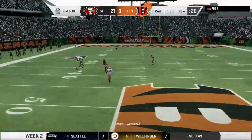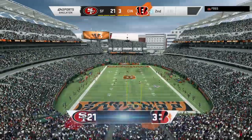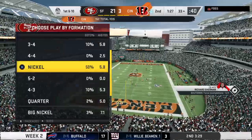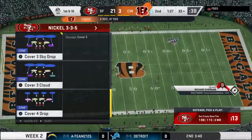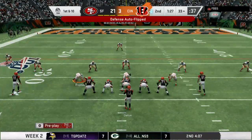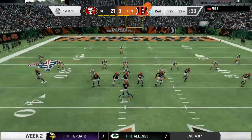Throwing again on 2nd and 10. Dalton, he got his man, complete. Now the Bengals going to use the first of their timeouts, as they'll get a chance to talk it over after picking up the first down. So the big play changes the complexion of things. Here's 1st and 10 just outside the 30.